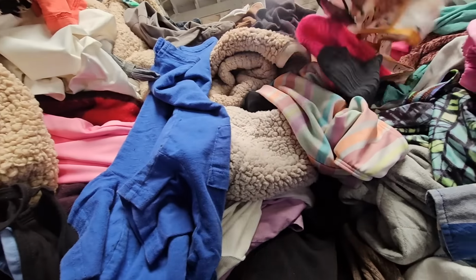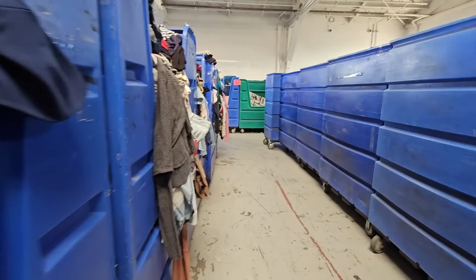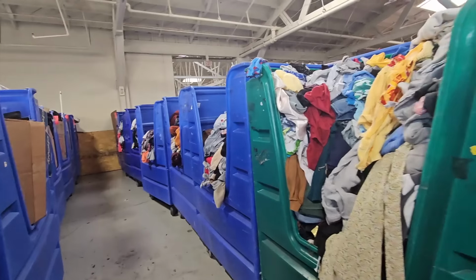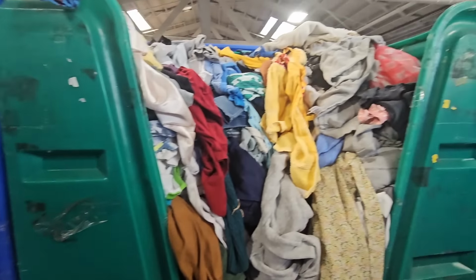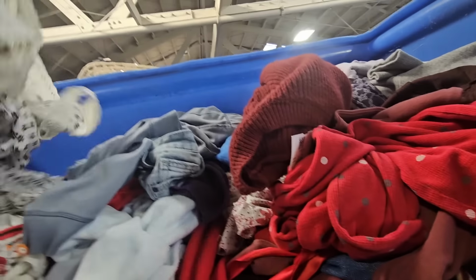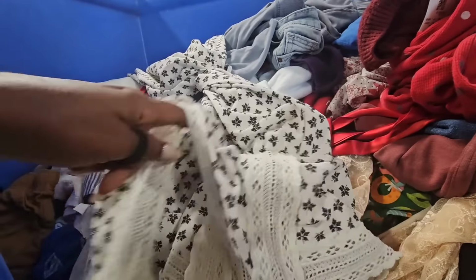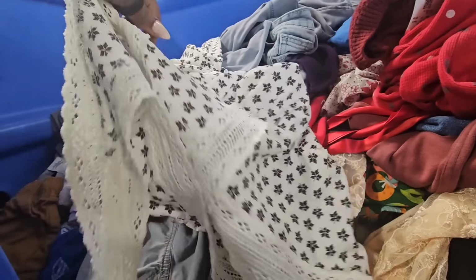The way this works is it's auction style. It was explained to me that the auction usually starts at $40 and it can go up. I decided to buy one, and I got one for $60, you guys. He said $60, and that was it, and nobody bid against me. And then you have that whole bin to yourself. You can inspect it and look through it.